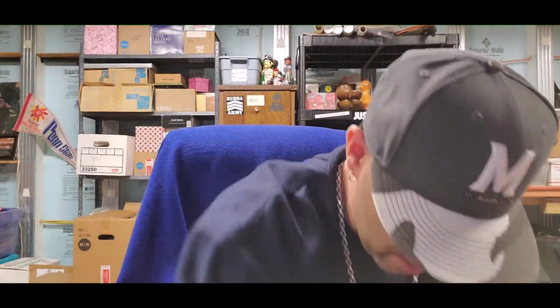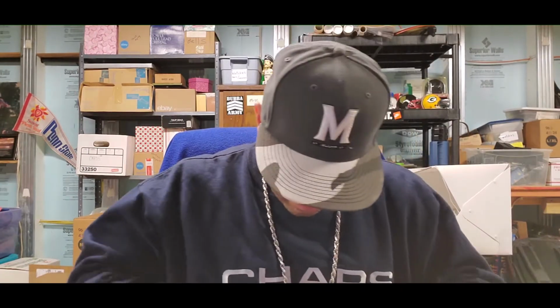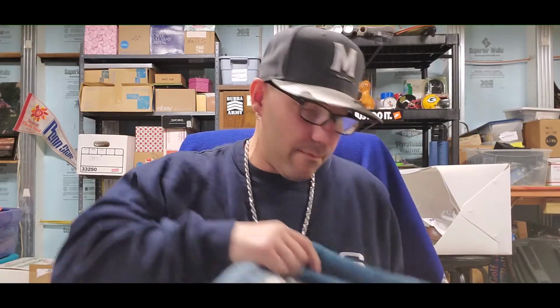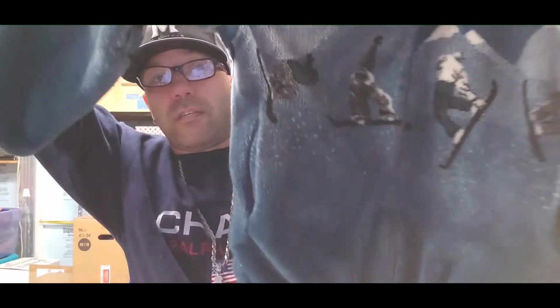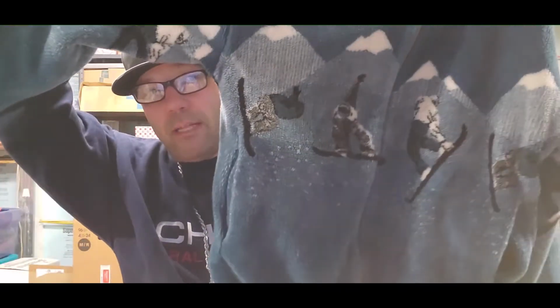Okay. I think this is the Denali. This is a brand called Denali. I believe it's on the inside, because I was looking for the brand. I'm like, this is really cool. It's got like a ski. I'm gonna spot wash it. It does have some spots on it in certain areas. These sell for about $70 or $80.